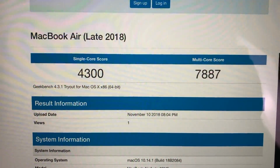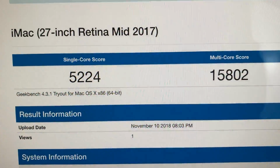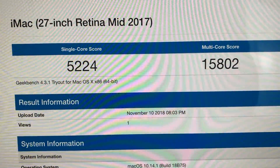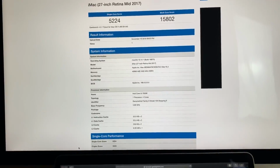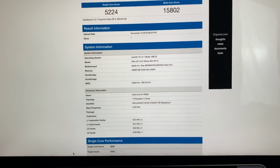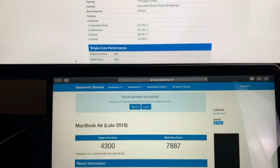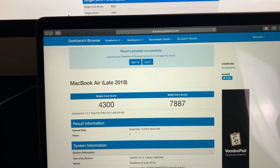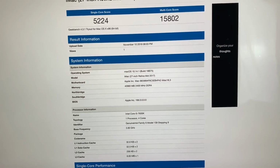Here we have 4,300 and 7,800, while over here on the iMac we do jump up to 5,200 and a whopping 15,000 on the multi-core score side. Very big difference. So do keep that in mind when you're purchasing this MacBook Air. It's not intended to be a pro device, so I would definitely refrain from using any type of Photoshop, any type of video editing, or gaming on your MacBook Air.